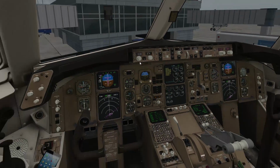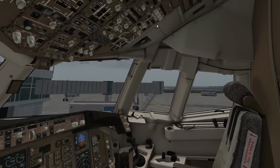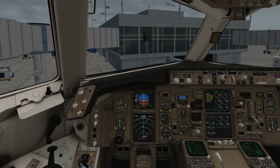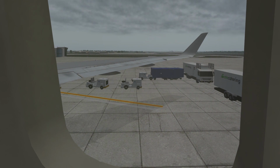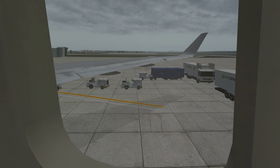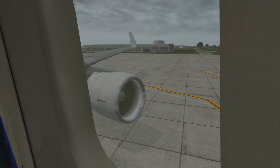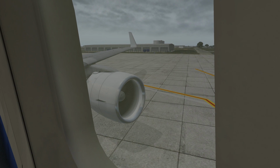All right, cool. So we have the beacon on. We have the packs turned off, so no passengers are getting AC right now. We do have a couple of passenger views today. We've got this awesome wing view here, looking out the back. And we also have a first class passenger seat on the left-hand side, so we can see everything in the front here.